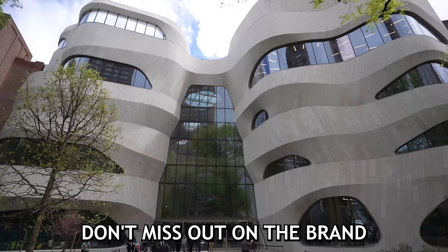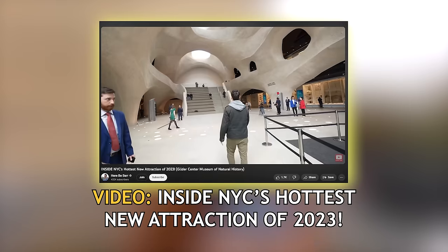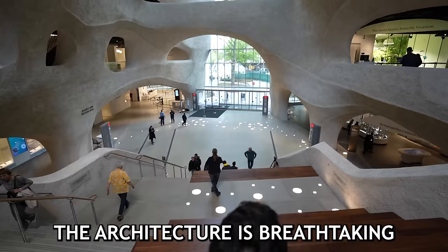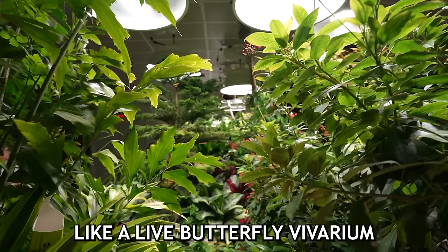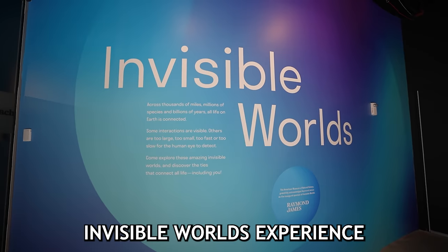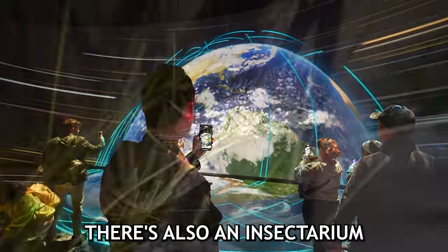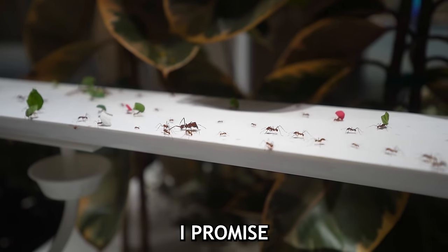And here's a little tip. Don't miss out on the brand new Gilder Center wing, which we featured on a video as one of New York's top new attractions in the past year. The architecture is breathtaking, and they've got some amazing add-ons like a live butterfly vivarium, and an immersive invisible worlds experience, which do have extra admission charges. There's also an insectarium. They'll make learning fun, I promise. Families or anyone with a love for science definitely needs to give this a look.